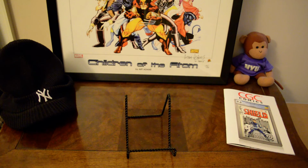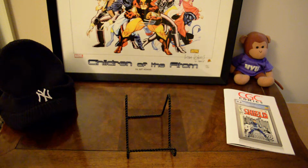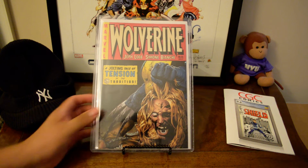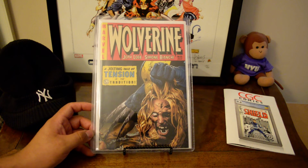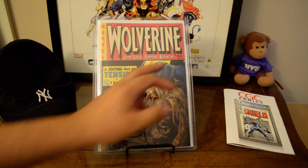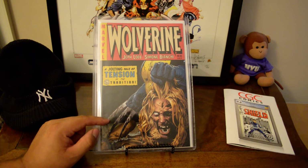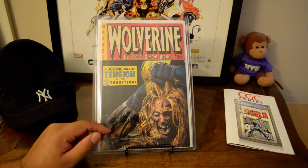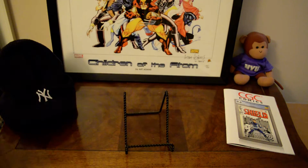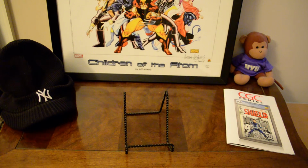Don't expect much out of these. I mean, if I get half, I'll be happy, because like I said, these are older modern books. Really not sure what to expect on these, but I definitely looked at them and they look sharp. So there's Wolverine #55. This is a pre-code horror homage cover. I don't think it has any first appearance, but it just has that classic pre-code horror homage, I believe. So yeah, definitely want to add that to the PC.